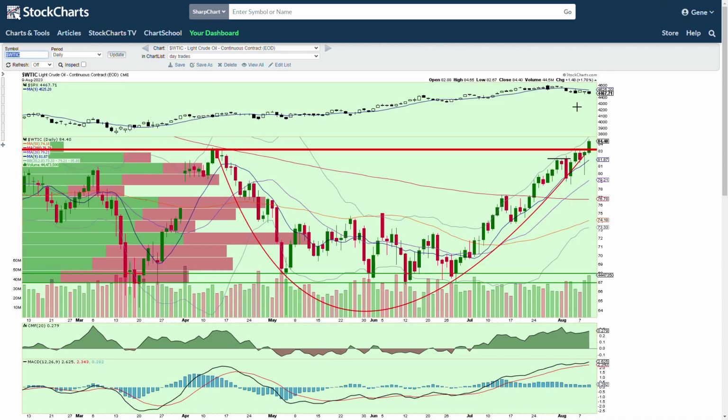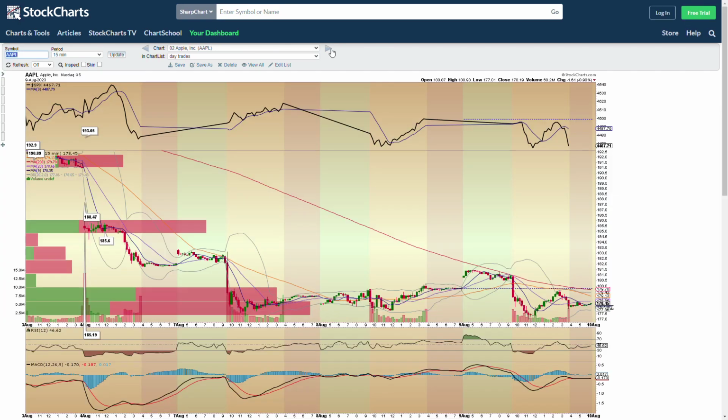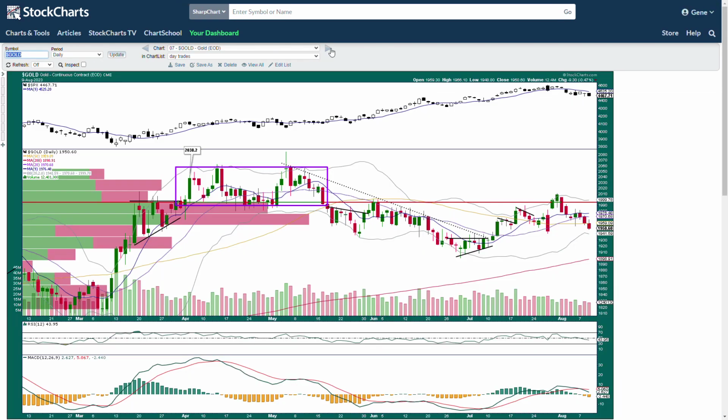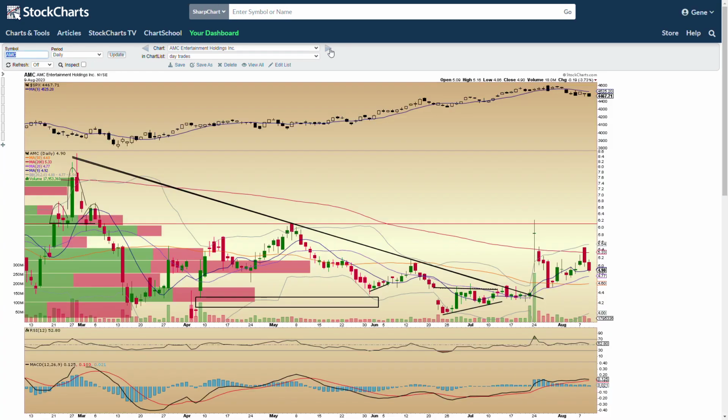Crude is breaking out of this cup. Nice confirmation out of that cup today. Nice push there. Apple is moving lower. Apple intraday was pretty choppy today. We're going to look more at the SPY chart in the intraday charts. Gold is breaking lower here, seeing some weakness. Market's moving lower, and gold's also moving lower. On the SPX, you can see our advance decline lines all turning down, moving lower.